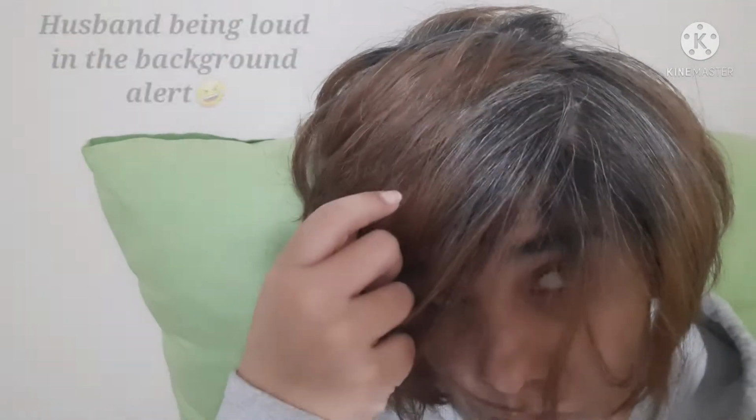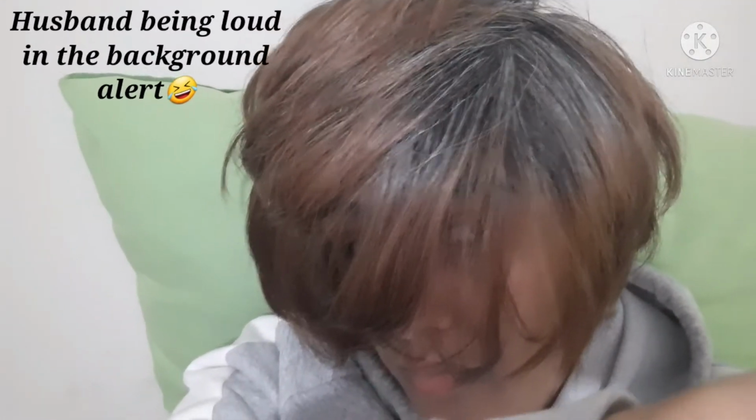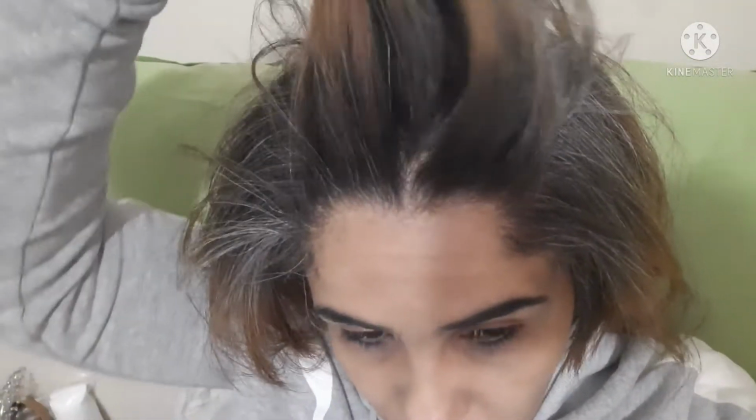I've noticed one thing about my hair: I seem to have a lot of gray hair on the sides of my head, and then on the top part it's my natural color, with a lot of streaks. As you can see here, the sides have a little bit more gray, and this top part is a little bit more of my natural darker color.